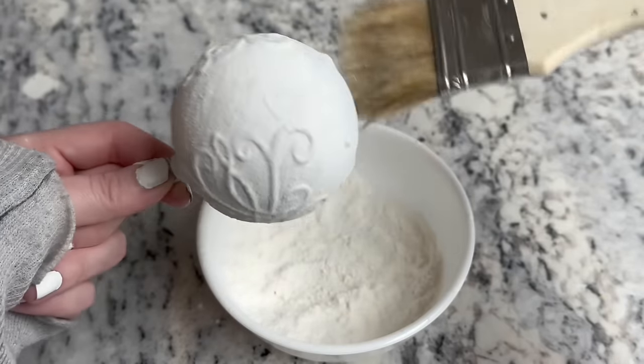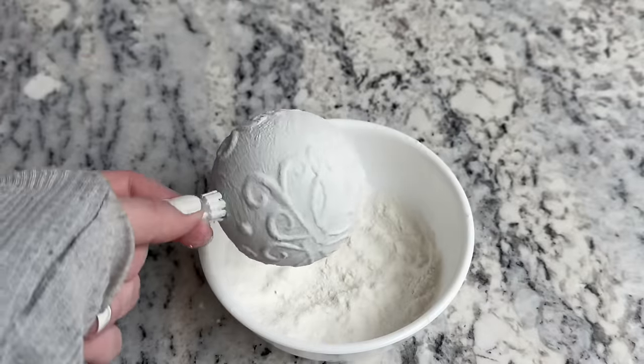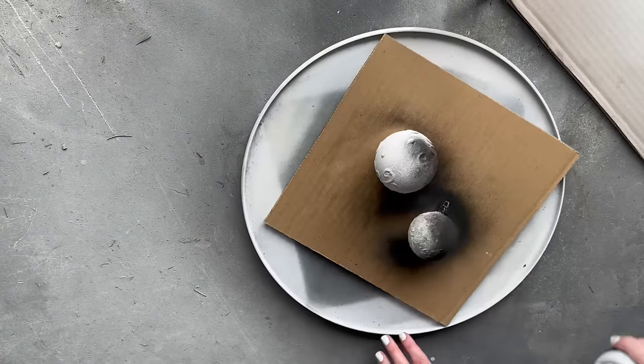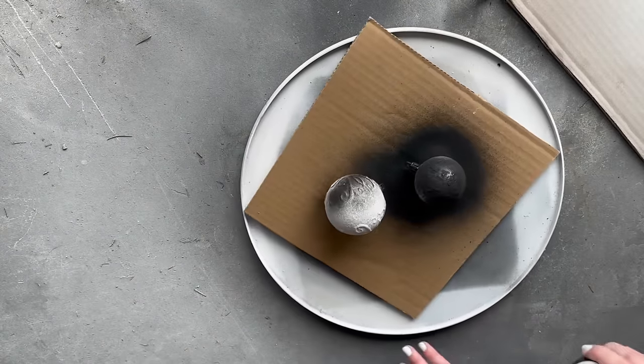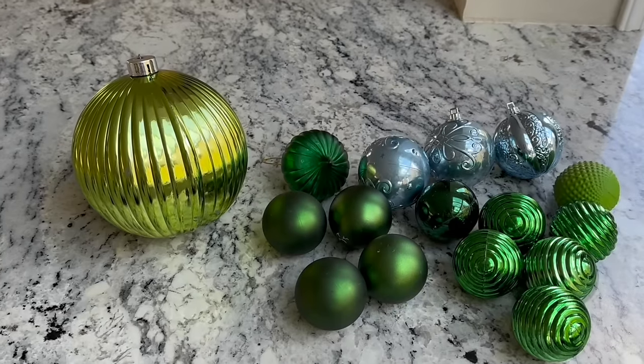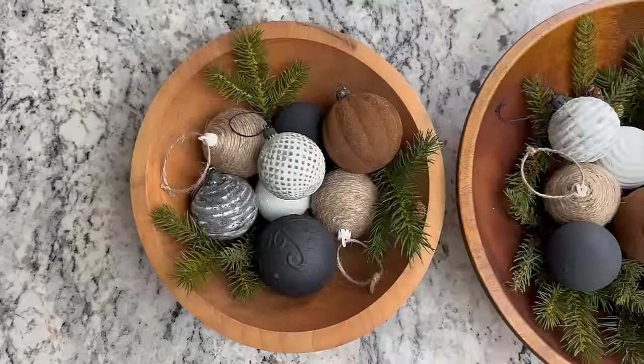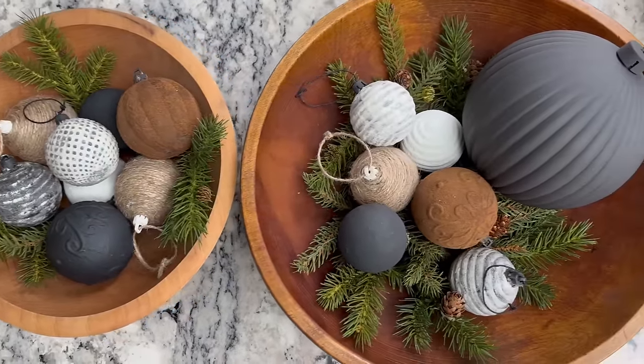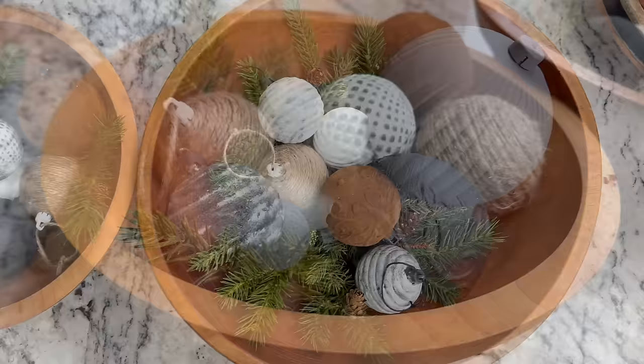And last, some of the ornaments, I just brushed that flour off and topped them with a coat of paint. And here I have these set in these wooden bowls that I also picked up this day at the outlet.